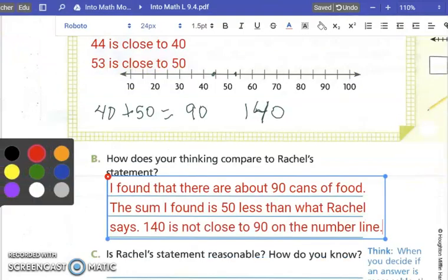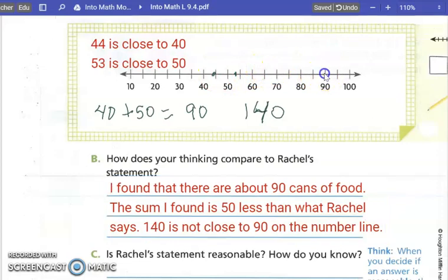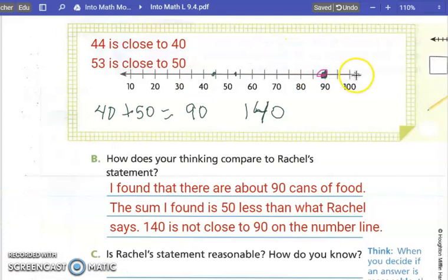Okay, so I'm going to change my marker color, hopefully. And we're going to mark our estimates. So we said 90. Right here. I would even have to extend my number line to make it as long as Rachel says. I would have to go 110, 120, 130, 140. You don't have to do this part. To get out here to where she is. And so I don't think her answer is necessarily reasonable.